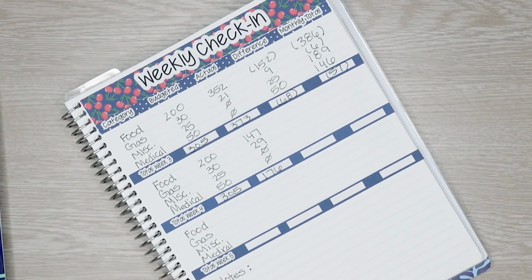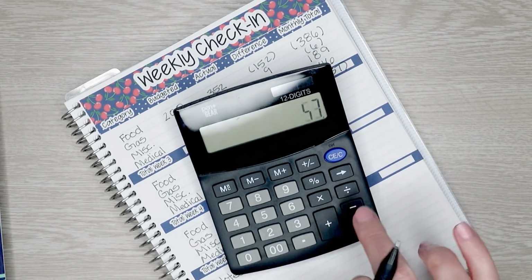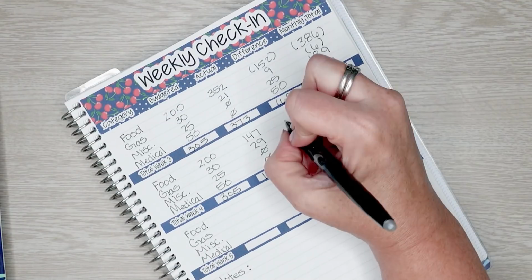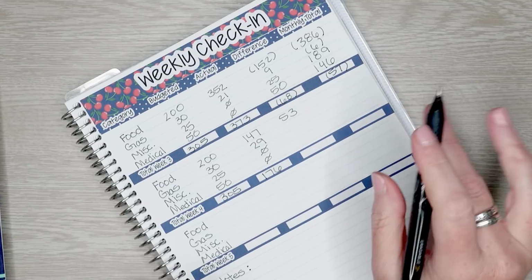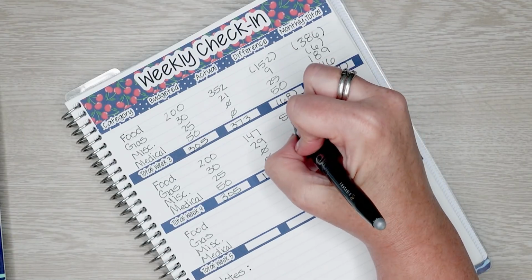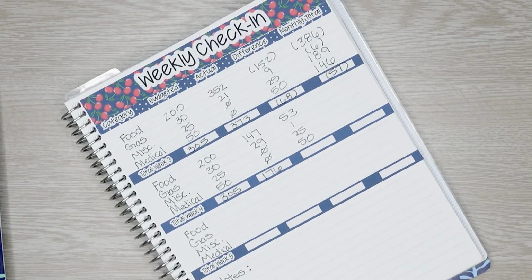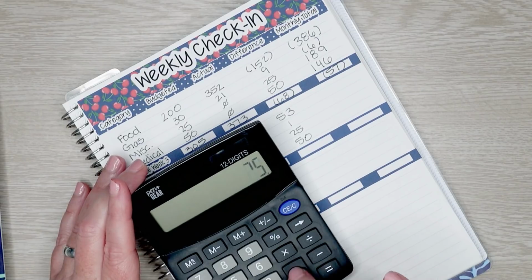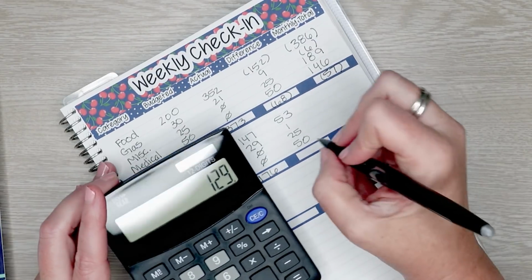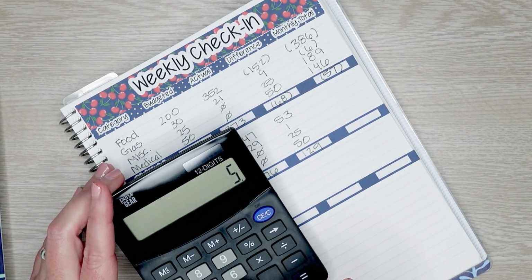So let's see, that's a difference. 200 minus 147. That's a difference of $53, a positive difference for the first time this month. And here we were positive 1, here we were positive 25, and here we were positive 50. So 53 plus 1. So we were positive 129. I'm just going to double check my math.